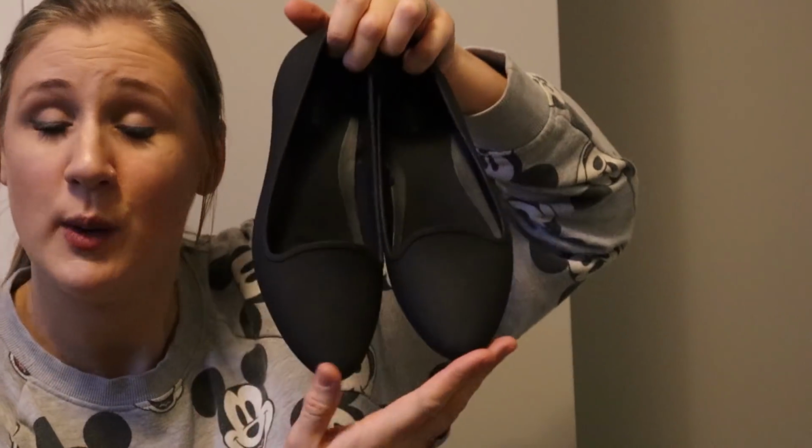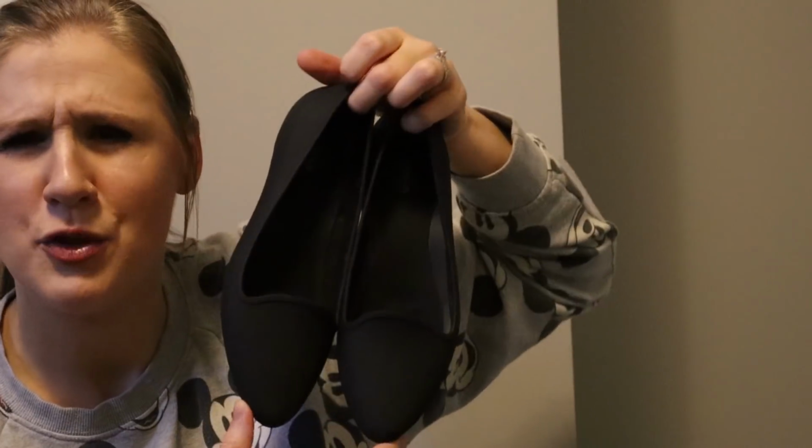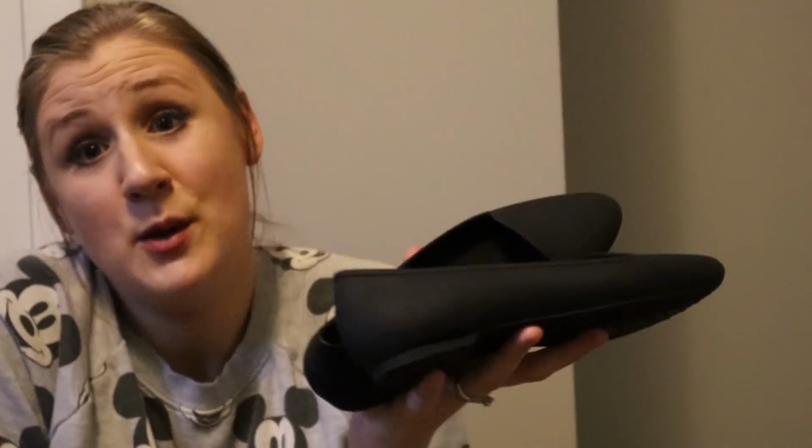They're a size 6, and I've actually sold a pair just like this for $29.99. So they were half price, which made them I think $3, and I went ahead and grabbed them because I know I can make my money back on them. But like I said, the other pair did really well, so I figured that they were worth a try.